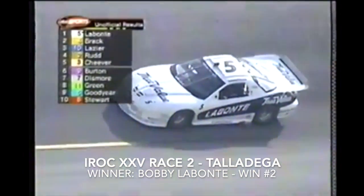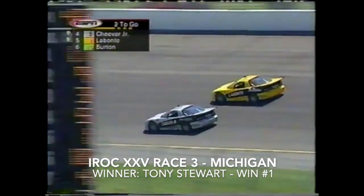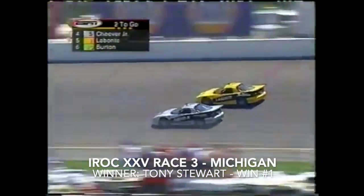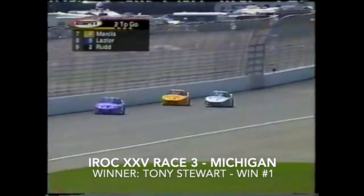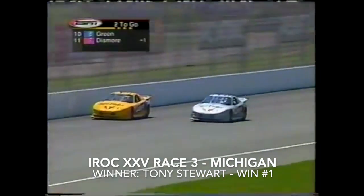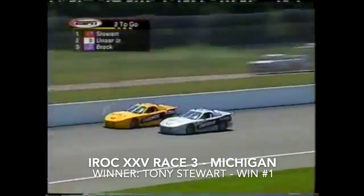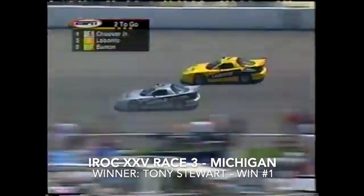That was an exciting last lap. Tony Stewart, the leader. Unser Jr. running 2nd. Kenny Breck has pulled away in 3rd. And these are the guys battling side by side for 4th, Cheever Jr. and Bobby Labonte. And that little slip a few laps ago didn't seem to scare or slow Eddie down. He's still on the bottom side of Labonte trying to make the pass.